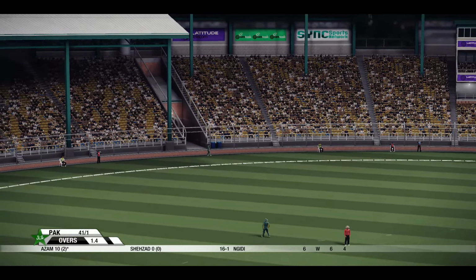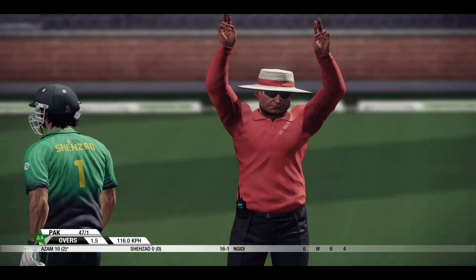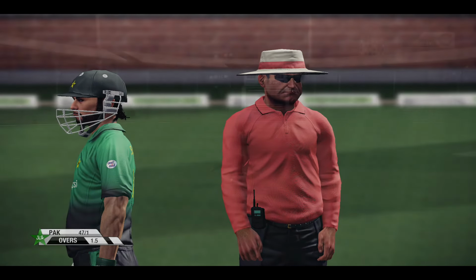He's found plenty on that. Whack! That's 6. The slower ball, and the batsman picked it. It was punished for 6.